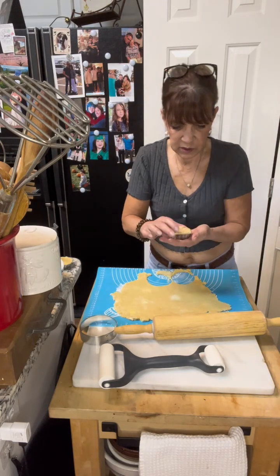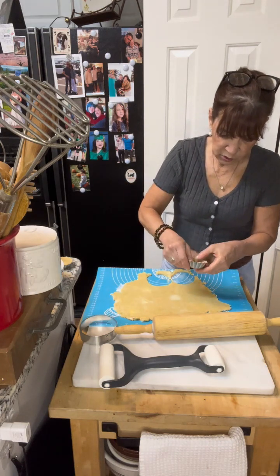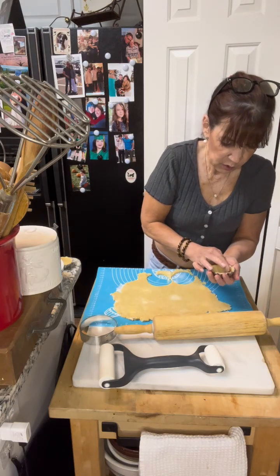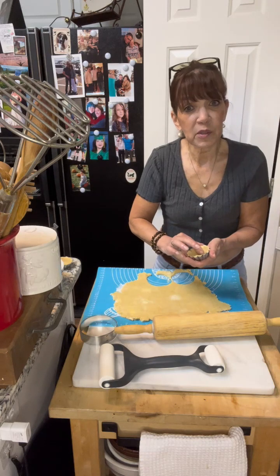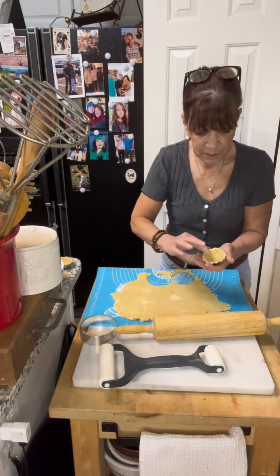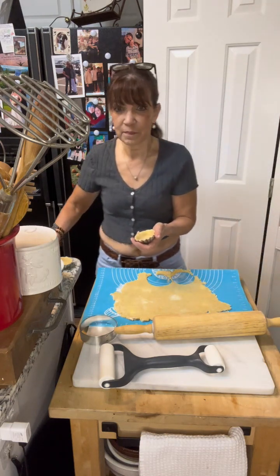Right in the mold. You want it level with the top. Press it into all those nooks and crannies, okay? Do all of them. When they're all done, we're going to be back. We're going to put our pastry cream in, and then we'll make the tops, okay? In the meantime, we'll be back in a few minutes.